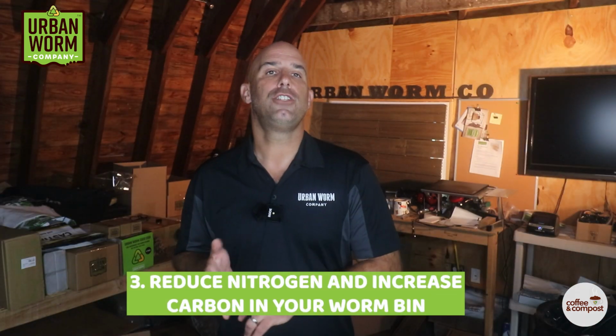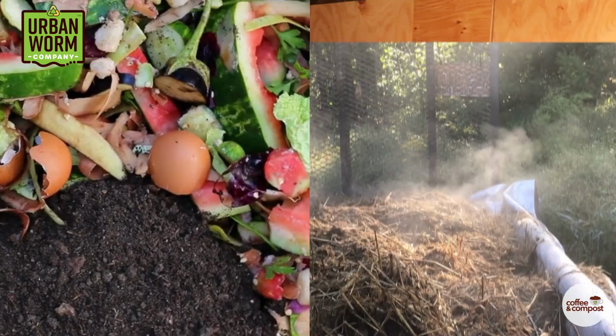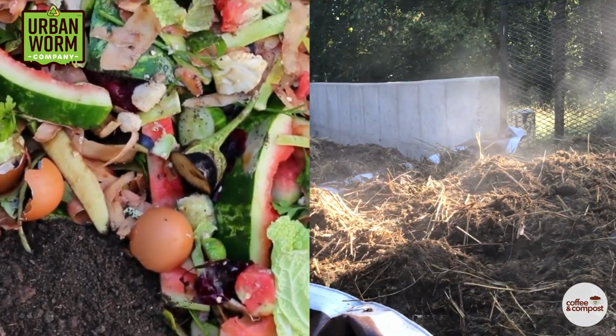3. Reduce nitrogen and increase carbon in your bin. Adding food waste or other nitrogen-rich waste like manure can boost microbial activity.